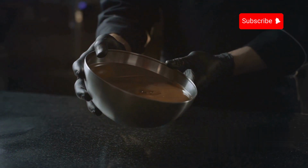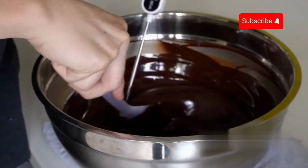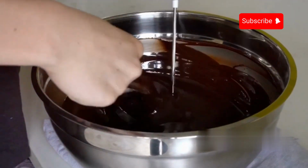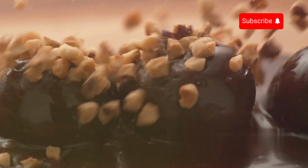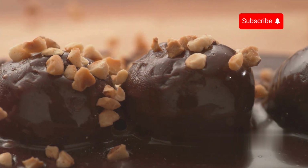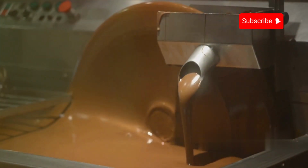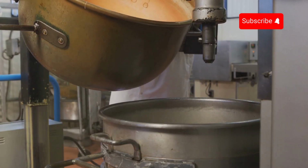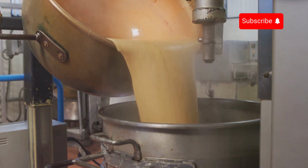Next, the liquid chocolate undergoes one of the most critical stages, tempering. The temperature is carefully raised and lowered in a controlled cycle, allowing all the ingredients to melt completely. Then the chocolate is gradually cooled to around 81 degrees Fahrenheit, preventing unwanted crystal formations and ensuring a glossy, smooth, and visually appealing finish.